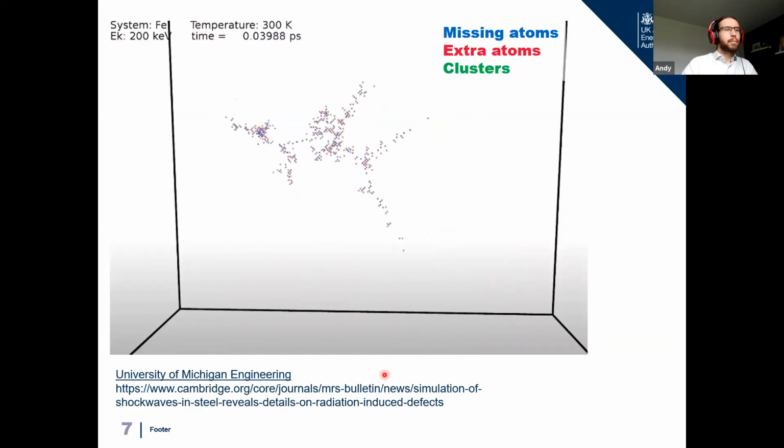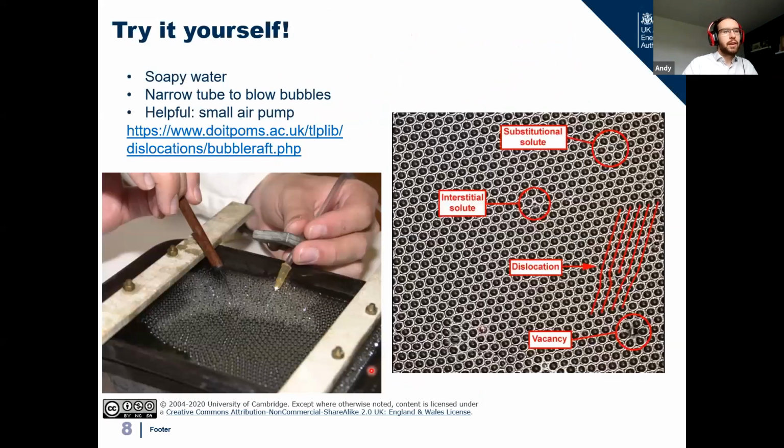And so a practical that I find very interesting and helpful is to actually try and make a 2D crystal-like lattice. And we can do this with bubbles. You can try this at home, and all you need is some soapy water and a very thin tube or a hollow needle that you can blow through.